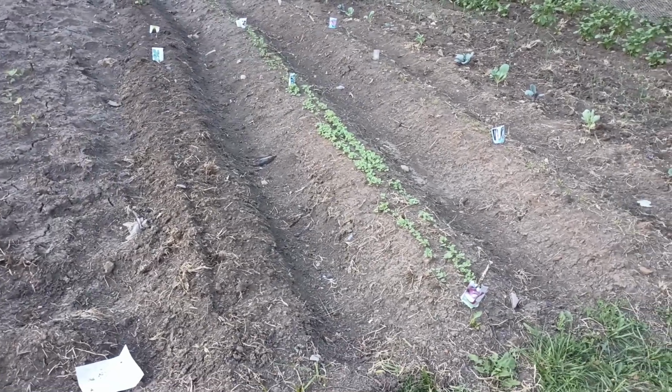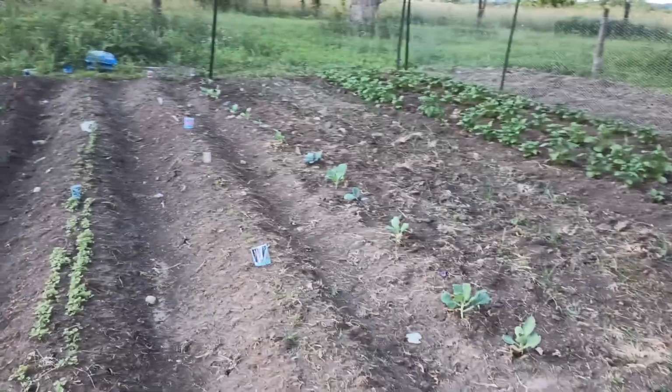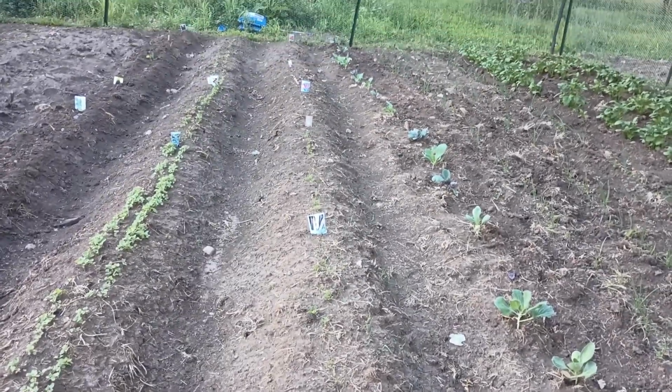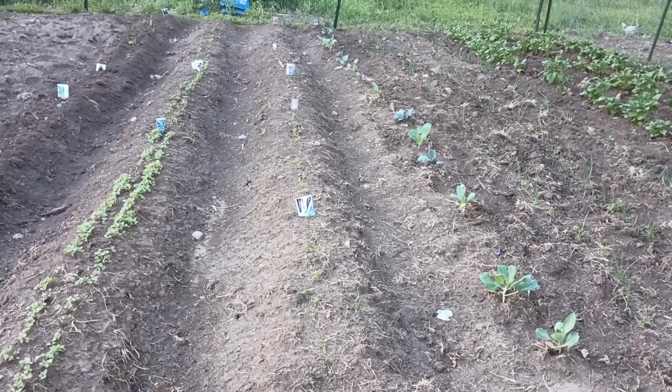Some of it is up, some is not yet. They've just been planted as of a couple of days ago. And then all of my carrots came up. So I have an entire row of carrots of all different varieties. And these are 32-foot rows. So I have 32 feet of carrots.